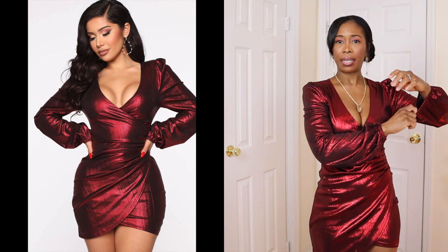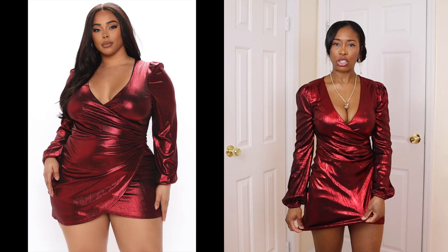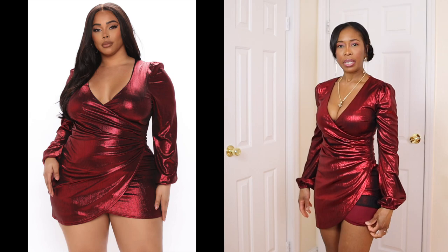Really nice dress. It has a nice deep V, guys. And the shoulders are not padded, but it does have a slight little puff at the top of the sleeve here, giving you that nice detail across the shoulders and just straightening everything out. This dress does have a zipper going down the back to get you in and out of the dress. The material is beautiful. It's not that stretchy, but it does have a little bit of play, and it is lined actually. So there is a little soft lining underneath this dress.